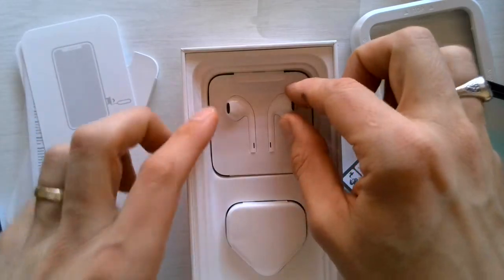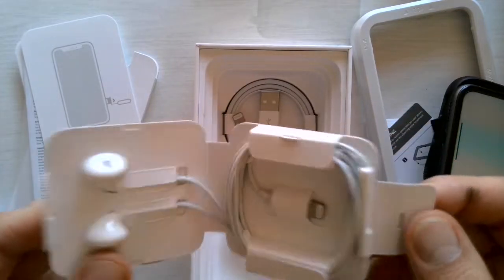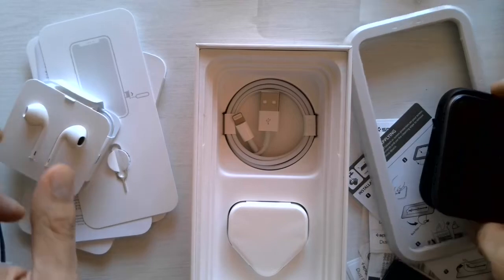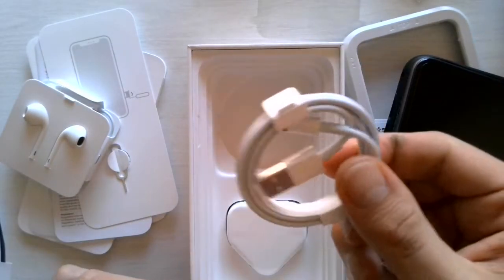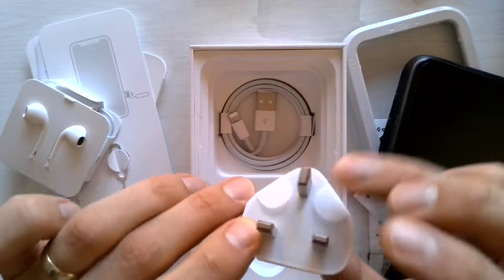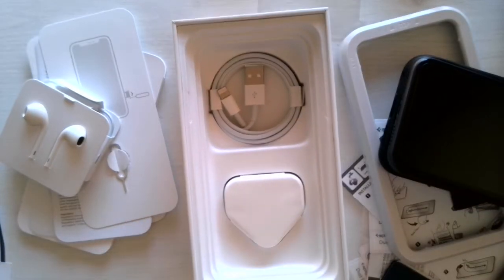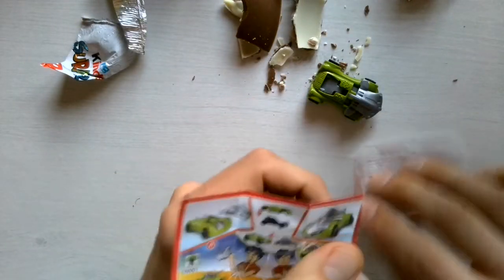What's this? Comes with AirPods? Oh, no, comes with headphones that stick in like normal. They lost the headphone jack. Now we just got this. Okay, got a charger cable. Pretty standard British charger. Okay, that's pretty much it. Haven't quite figured out this racer yet though.